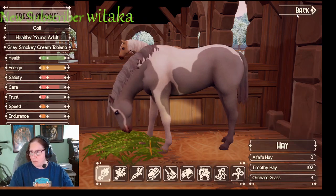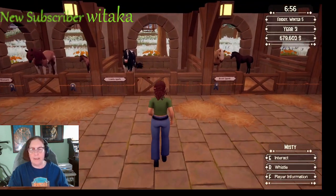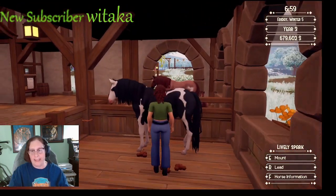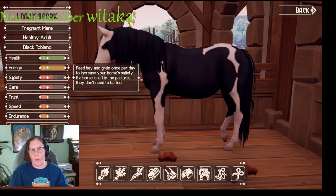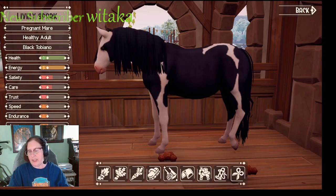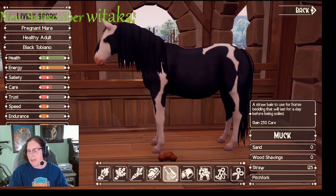So normally I don't spend time doing the stall cleaning, because who wants to see me take a poop for 10 minutes. Now this mare is one I also got from the wild herds, and she is pregnant and she is quite lovely. Her stats are kind of intermediate.